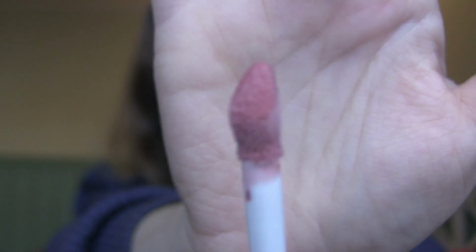This one right here, I love the color. The applicator is also really nice. I think it's a little bit big and bulky for a lip gloss. This would take a lot of space in my purse, for instance. If I just want to throw in a lip gloss, it's probably not going to be this one. I wish that it was a little bit smaller. It's almost like the size of a cream blush or something.